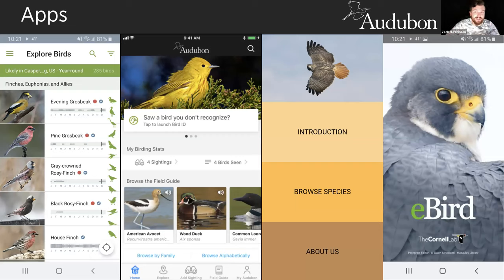There's also Merlin, which is from Cornell Lab of Ornithology, and it does some of the same things. And then it also plugs into eBird data and shows you how likely a species is to be at your location at your time of year, okay? And you can see that on the slide there. It shows you the occurrence across the year for the species that got captured in that image, okay?